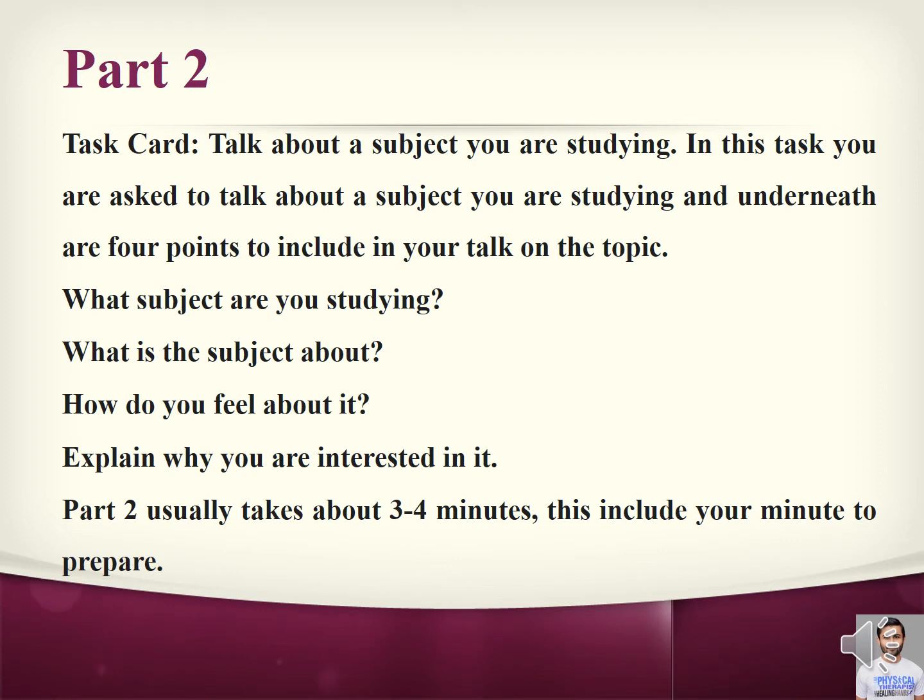For example, here we say that the task card is about a subject you are studying. In this task you are asked to talk about a subject you are studying, and underneath are the 4 points to include in your talk on the topic. So what subject are you studying? What is the subject about? How do you feel about it? Explain why you are interested in it.